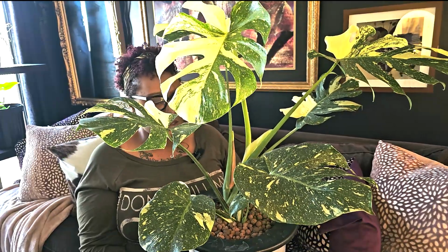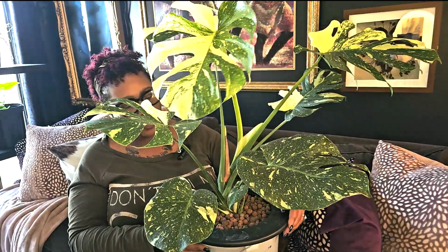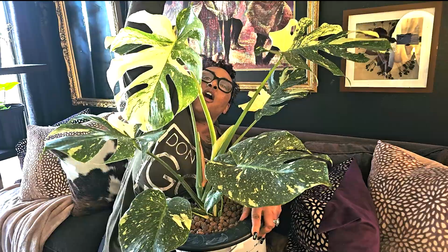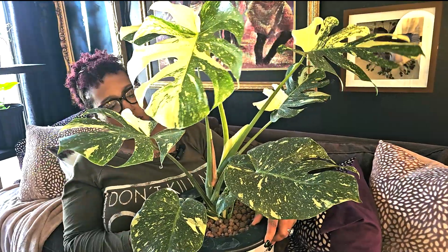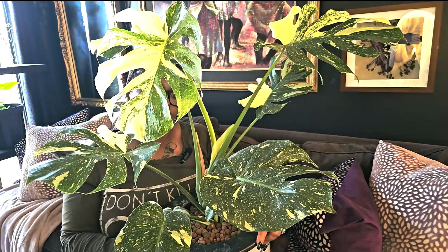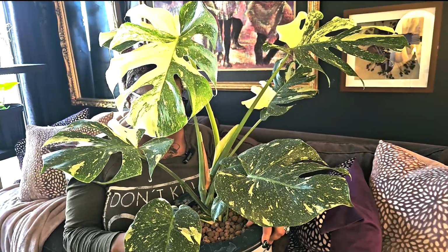Maybe it's the conditions. I don't know. She lives in my plant room. She sits in an east facing window, and she also has a grow light above her, probably about this far off from the top of her. And yeah, she's been growing like that, and she's been in this bucket, and I give her nutrients. I feed her every week. She does not miss a feeding. I give them all the same.